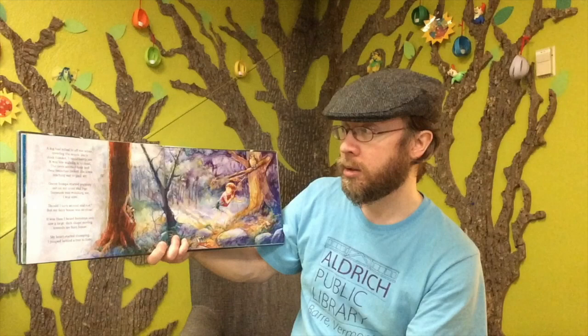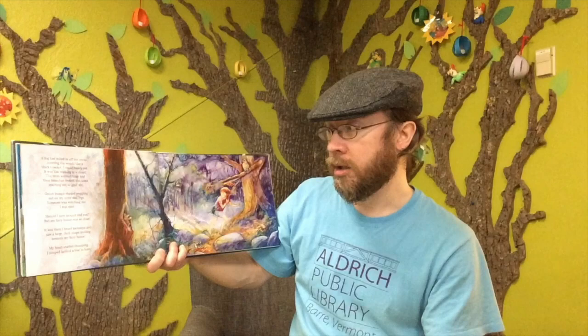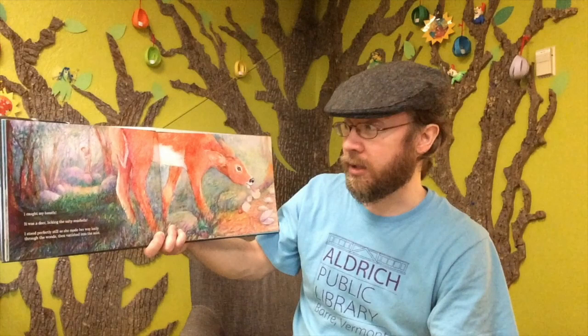Should I turn around and run? My fairy house was so close. It was then that I heard footsteps and saw a large, dark shape moving towards my fairy house. My heart started thumping. I jumped behind a tree to hide. Is it a fairy? My breath. It was a deer licking the salty seashells. I stood perfectly still as she made her way lazily through the woods, then vanished into the mist.